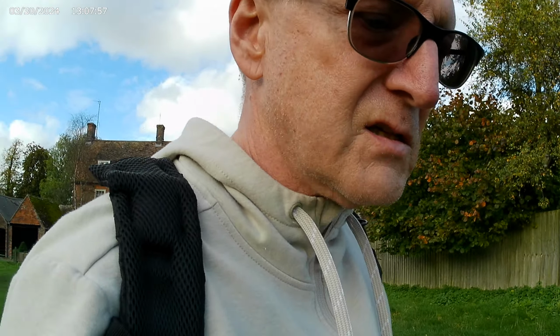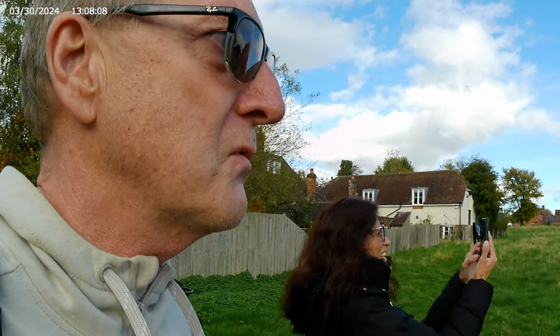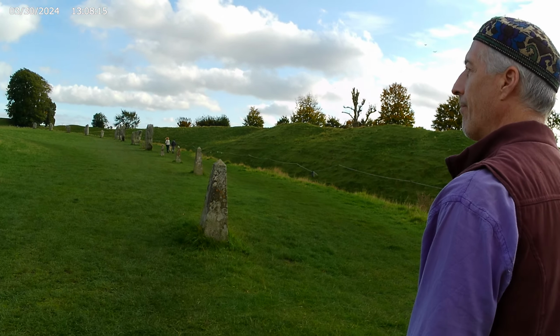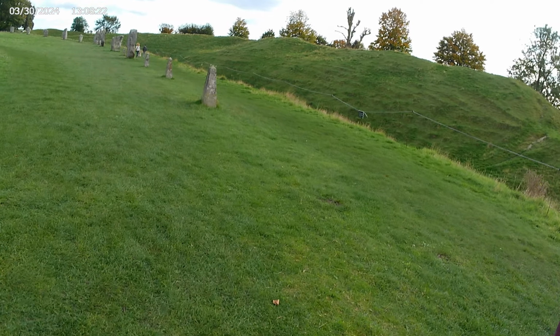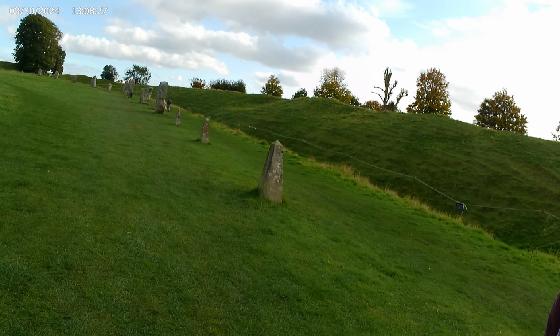We finally made it to Avebury and we're with our good friend Alex. First he was just a friend and now he's a good friend because he's an absolute delightful man with an incredible personality and incredible depth of knowledge about the ancient sites here in the UK. So far we've learned a tremendous amount about burial mounds, which are called barrows. And we've learned a tremendous amount about Stonehenge and Woodhenge.